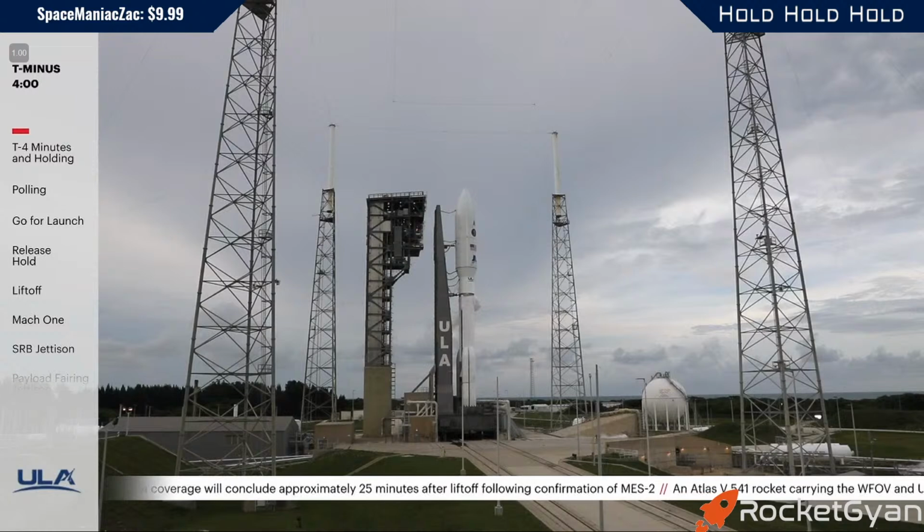Unfortunately, that doesn't really change the status that we're in. We are in a no-go status for the detached anvil rule with an updated clear time of 6:45 p.m. So we still have at least another 15, 20 minutes to go before we can start thinking about setting that new T0. So that's all I've got for now. I'll throw it back to you in the studio.